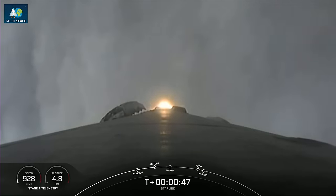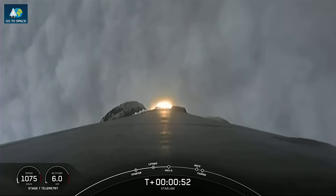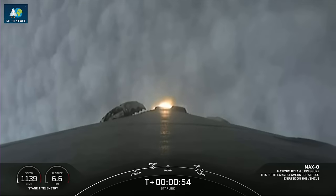With the incredible views that we've been seeing, you can see that Falcon 9 has lifted off from pad 39A, carrying our Starlink payload into space.